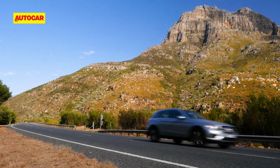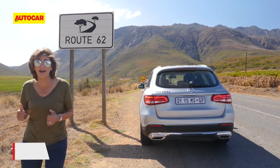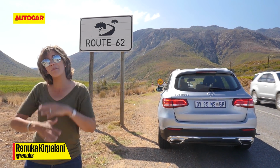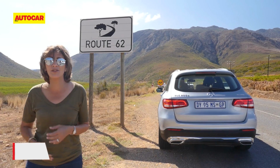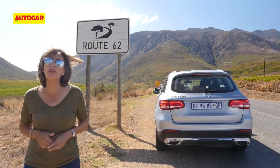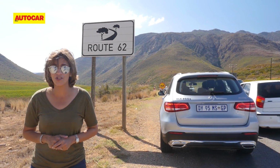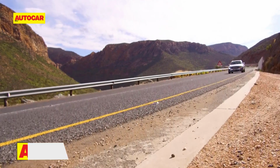Well, as you can see today, it's Route 62 for us. This is a fabulous, spectacular, scenic route that meanders through hills, through vineyards, and takes us all the way to Oudtshoorn for the day. And of course, in Oudtshoorn, it's the ostriches we're headed for.